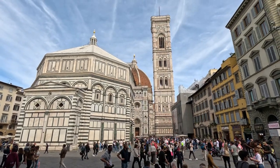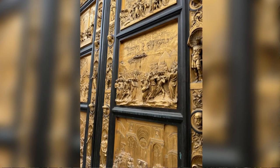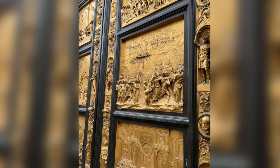Then we headed up to the Duomo and stopped at the Baptistery to get a look at the shimmering, gilded bronze doors called the Gates of Paradise. The doors are reproductions. The originals by famed Renaissance sculptor Lorenzo Ghiberti are inside the Baptistery, which is part of the Opera del Duomo Museum.